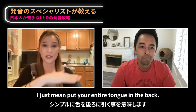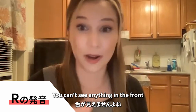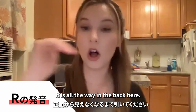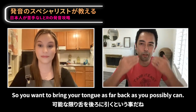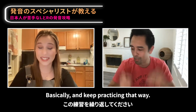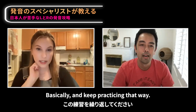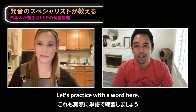What do you exactly mean by that? I just mean put your entire tongue in the back. I'll show you. My tongue can't see anything in the front because it's not there. It is all the way in the back here. So you want to bring your tongue as far back as you possibly can. That's what you're trying to do. And keep practicing that way. That's going to help your brain remember it.